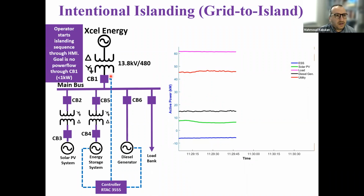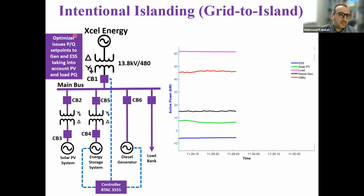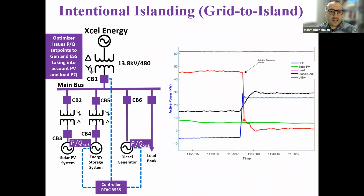So the operator presses a button on the HMI for the controller. The controller runs the optimizer, and then we're gonna issue P and Q commands to both the diesel generator and the ESS system, while also accounting for the real-time values of how much power we're getting from solar and how much power we are feeding to the load bank. So those P and Q set points get issued. You can see how ESS starts now to discharge at about 25 kilowatts. Diesel ramps up from 15 to about 30, and that drives down my utility power to close to 0, and it's gonna bounce around a bit because of solar fluctuation and some fluctuation with the other sources.